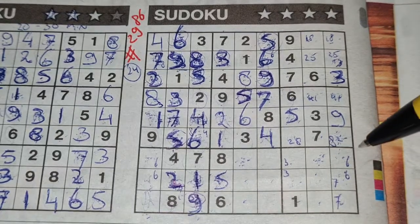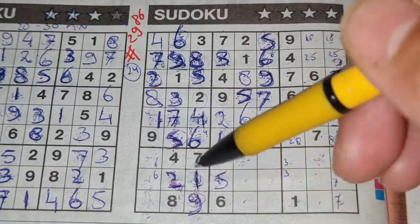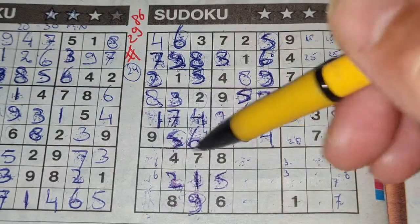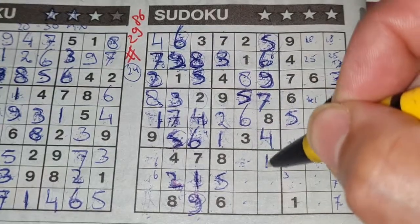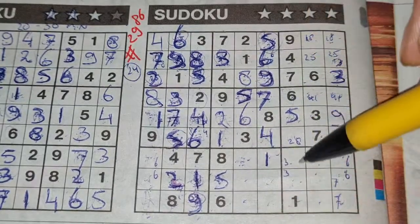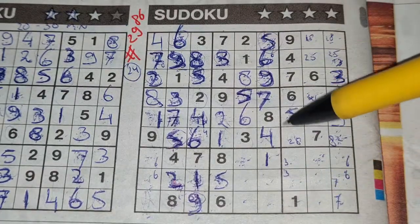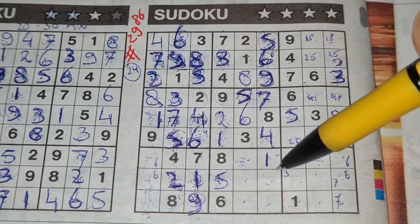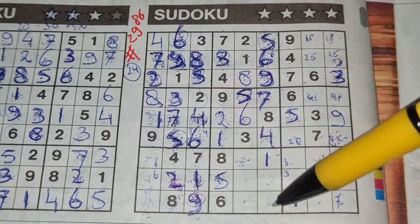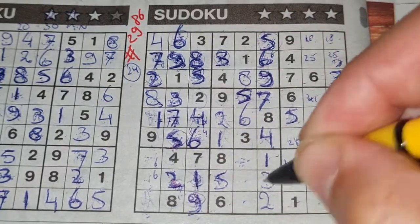Okay, and now 1 in this row, 1 in the row above. So in that row, the only two places for the 1 should be here or there. We see there 1, no 1 there. 1 should be there. Two numbers left in this column for the numbers 2 and 3, I believe. Yes, 2 and 3 are missing. We see here 2, no 2 there. 2 should be here, and 3 goes there.